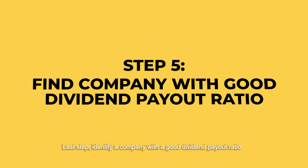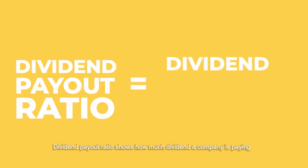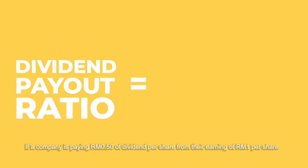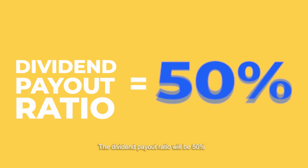Last step, identify a company with a good dividend payout ratio. Dividend payout ratio shows how much dividend a company is paying out from its portion of profit. If a company is paying 50 cents of dividend per share from their earning of 1 ringgit per share, the dividend payout ratio will be 50%.